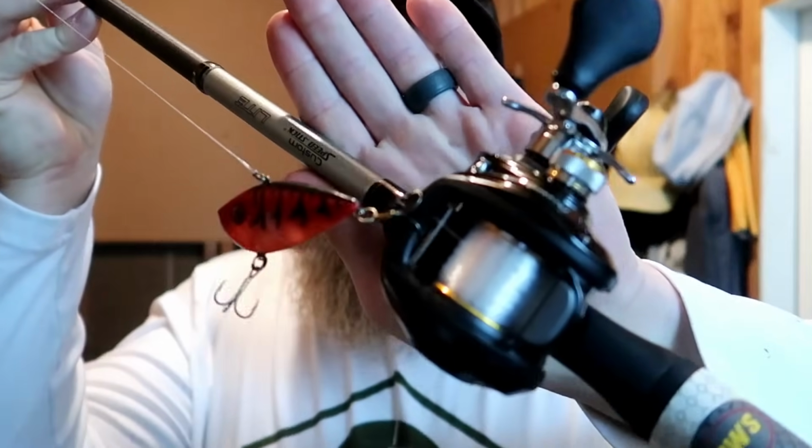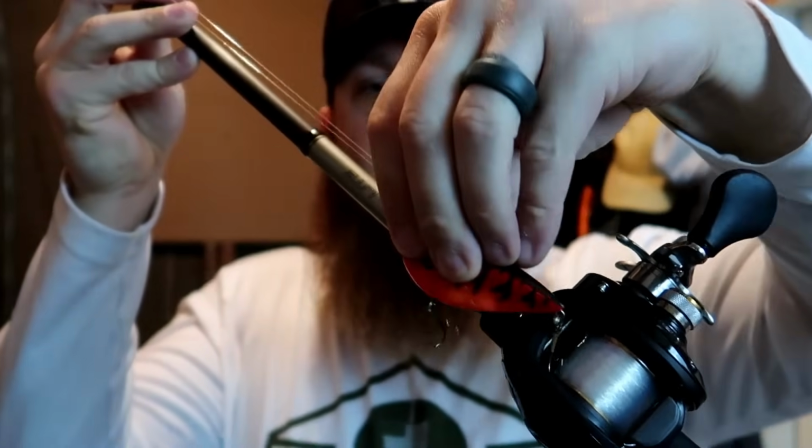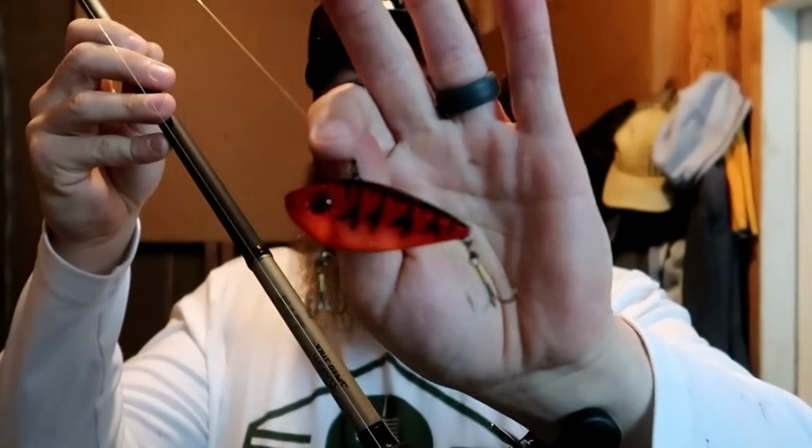There she is, all spooled up with that 14-pound mono. There's my little lipless crank. Guys, red has been killing it lately for me. I don't know how you guys feel about lipless crankbait colors, but I was normally a white and chartreuse lipless crankbait guy, but I've been throwing the red lately and it has been just killing it. I'm not really sure why.